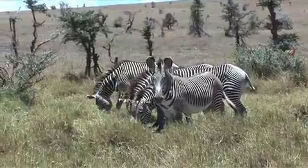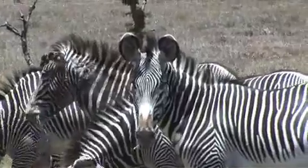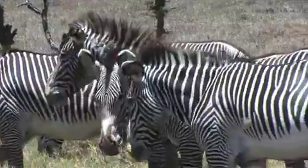The zebra has a small black stripe with a white underbelly that makes it very different from other zebras in the world. Wild class.